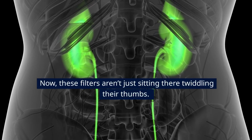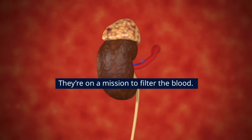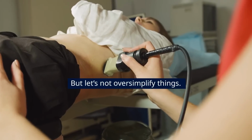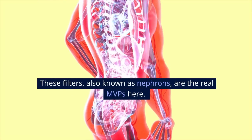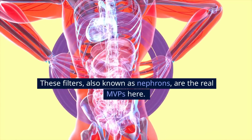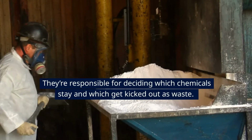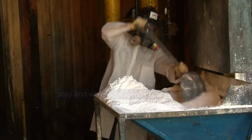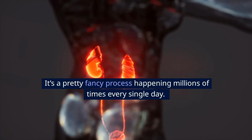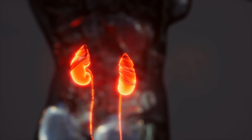Now, these filters aren't just sitting there twiddling their thumbs, they're on a mission to filter the blood. But let's not oversimplify things. These filters, also known as nephrons, are the real MVPs here. They're responsible for deciding which chemicals stay and which get kicked out as waste. It's a pretty fancy process, happening millions of times every single day.